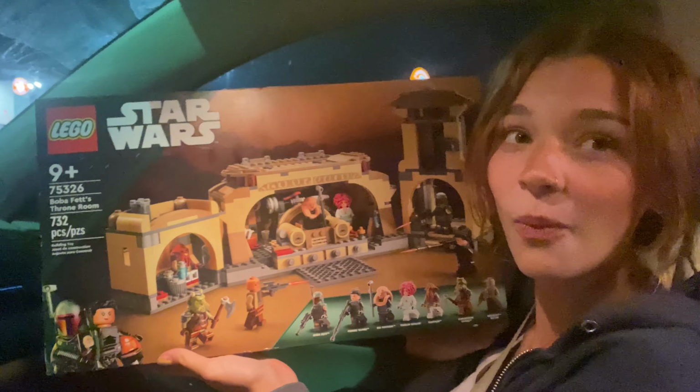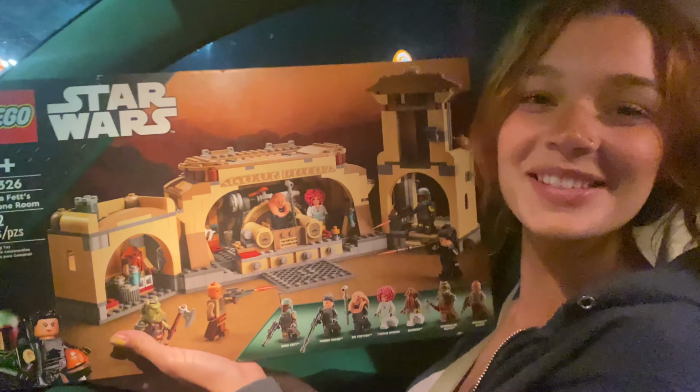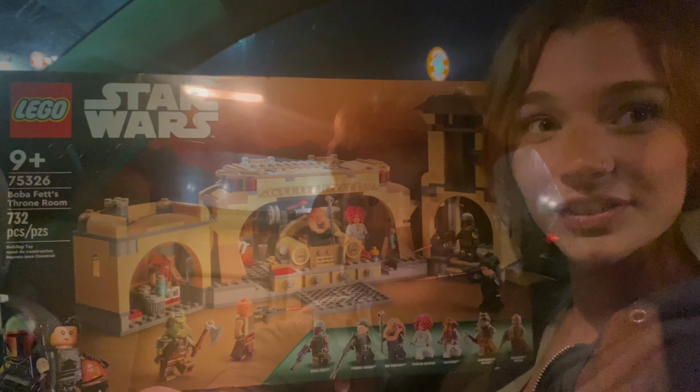We got this for a whopping $50. Off of what? Out of 100. It used to be $100. Yes, and we got it for 50. 50% off. Walmart's got some crazy deals going on, guys. Go check them out. Get to Walmart. Get your Lego needs fulfilled.